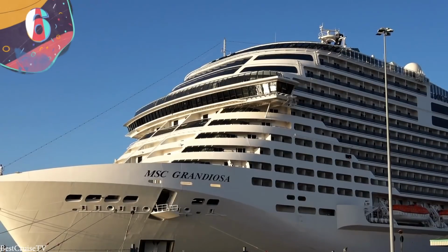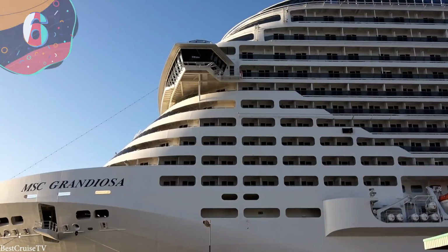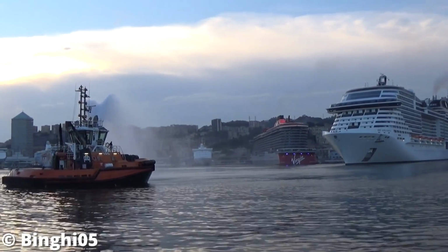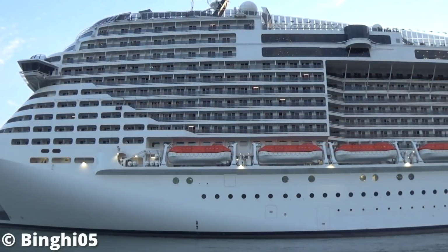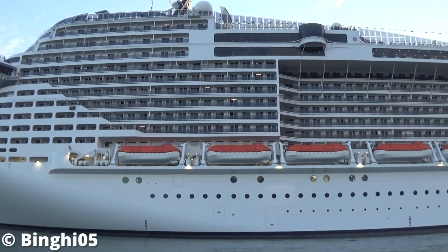Number 6. MSC Grandiosa. The MSC Grandiosa entered service in November of 2019 and immediately became the largest vessel owned and operated by MSC Cruises. It's a Meraviglia-class cruise ship, which was built in the Chantiers de l'Atlantique shipyard in France, and is the first of 3 vessels being built to this specification.